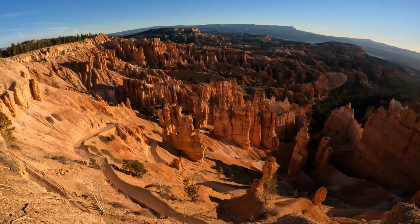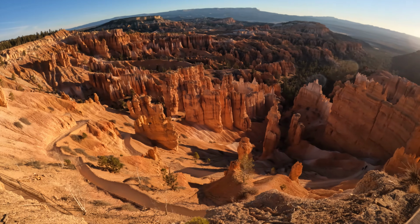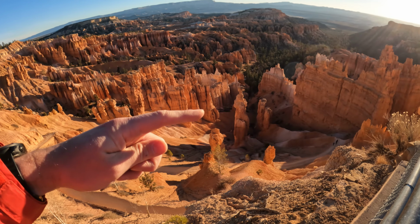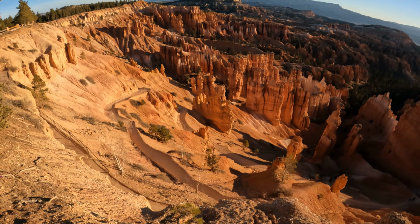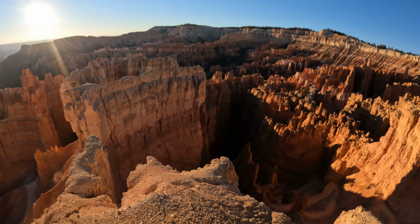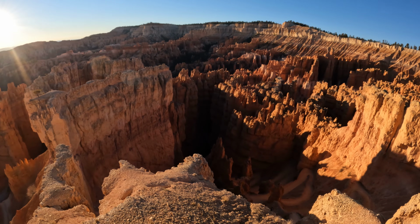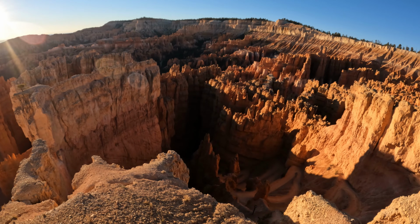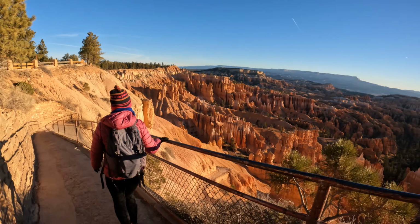You can also start it at Sunrise Point. You just have to walk the rim trail after. Let me give you a look at one of the main attractions here, Thor's Hammer, which is right here. And you can look down into the start of the trail here. So you can look down into one of the famous trails, Wall Street, which is closed seasonally. If you want to add that to your hike, you can definitely do that, but just make sure it's open. It usually closes around late October.